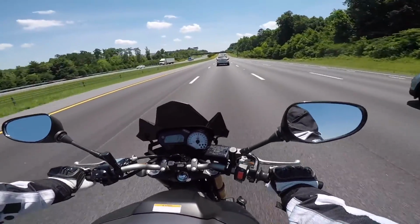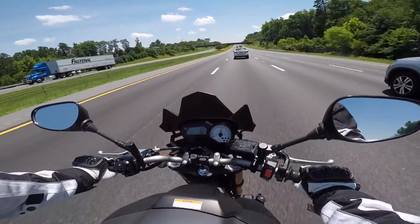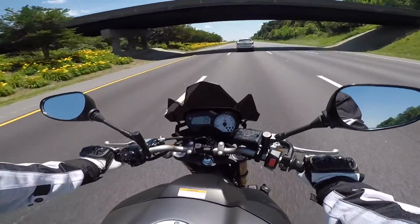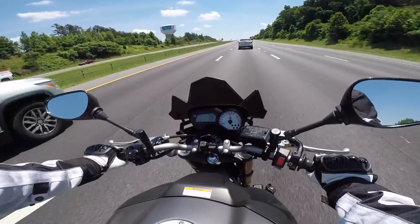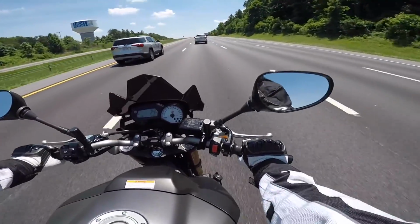Okay, we're approaching 80 miles an hour now, and this is where the wind becomes an issue. The previous owner installed this Puig windscreen, as you can see, and I think it's more form than function.